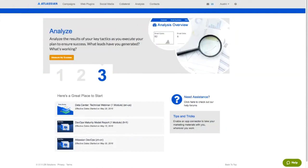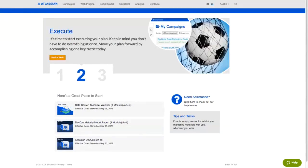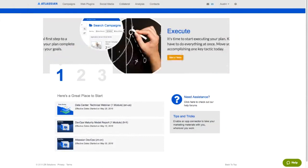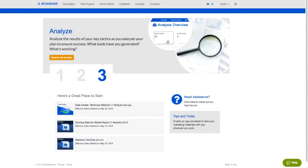So here's where it all starts, the homepage of PMC. The homepage is designed to get you started in using the Partner Marketing Central platform powered by Zift 123. You'll find there are suggested campaigns for you on the homepage, as well as multiple ways of getting assistance if you need it. You can go to the question mark at the top right of the page next to my name to access the knowledge base online, which includes videos and step-by-step instructions for anything you have questions about on the platform.